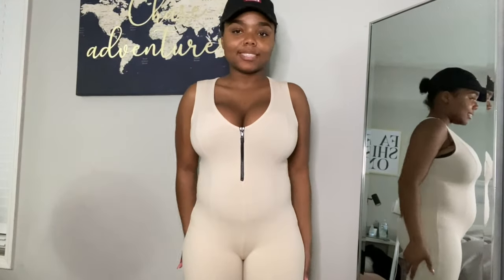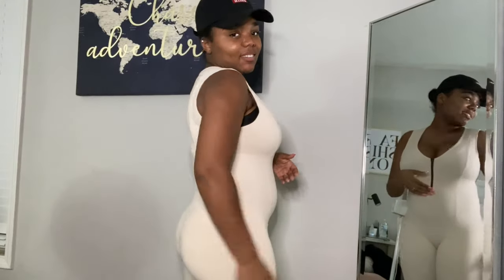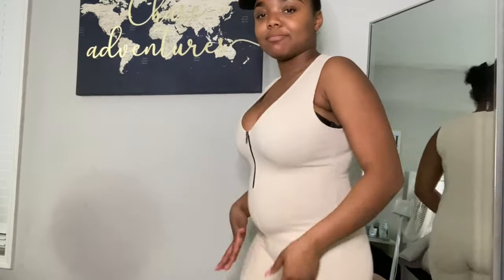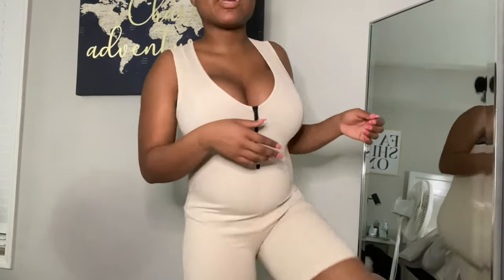All right, you guys. So, this is one of the outfits. This one is pretty darn tight. And this is a size medium. It's supposed to stretch and everything, but y'all, I'm gonna do it anyway. This is really tight. Y'all see, baby. But yeah, I just wanted this to run errands or whatever.